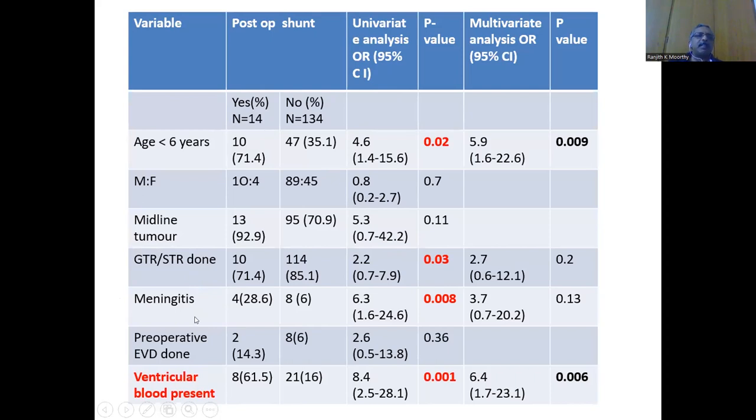Postoperative meningitis, either bacterial meningitis or aseptic meningitis, was a risk factor requiring a postoperative shunt, and presence of intraventricular blood, which was also significant on the univariate analysis. However, on the multivariate analysis, we found that only age less than 6 years and the presence of intraventricular blood were significant predictors of postoperative hydrocephalus or post-resection hydrocephalus in this group of patients with posterior fossa tumors.